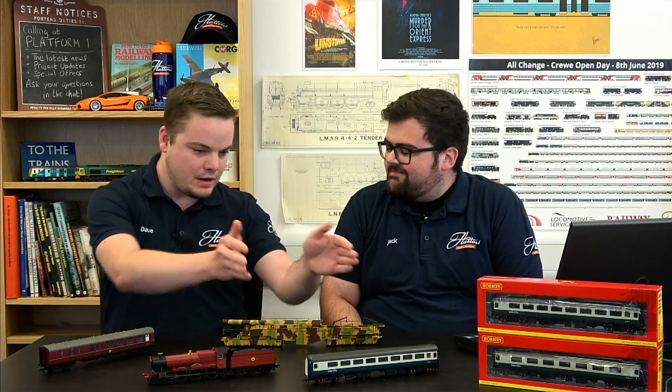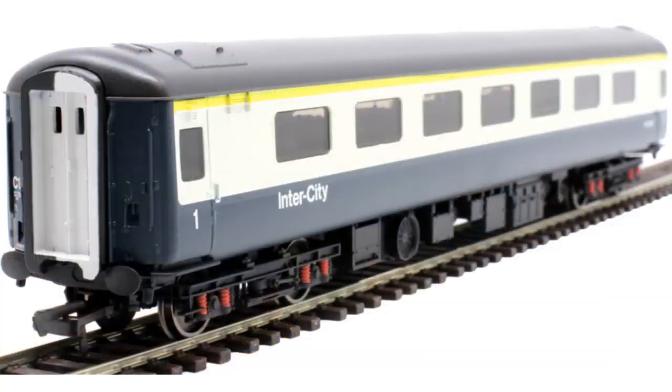I think we should start by looking at Hornby's new Mark IIF. If you've got any questions that come up, please do let us know as we go through it. And the blue-grey livery you see there has arrived into stock this week. There's actually two variations of those that have come out this year so far, which is the Intercity livery from the 1980s and the BR blue-grey, which is from slightly earlier.